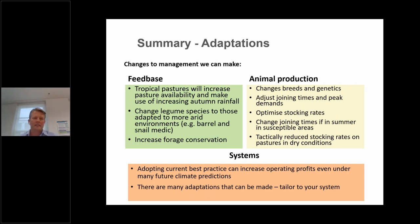On the feed base side, introducing tropical pastures will increase pasture availability and make use of that increasing autumn rainfall. So that's one of the key advantages there. One of the other advantages of tropical grasses compared to lucerne is the potential to increase intake with severe summer storms. And some recent work has shown that that's been a massive advantage. Change in legume species to those that are more adapted to arid environments. And we'll probably have to look at an increase in forage conservation to overcome those gaps.